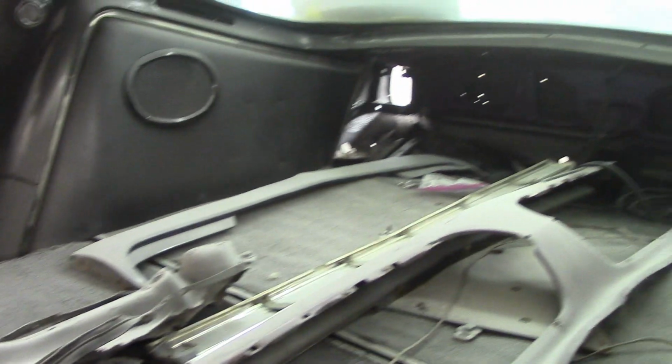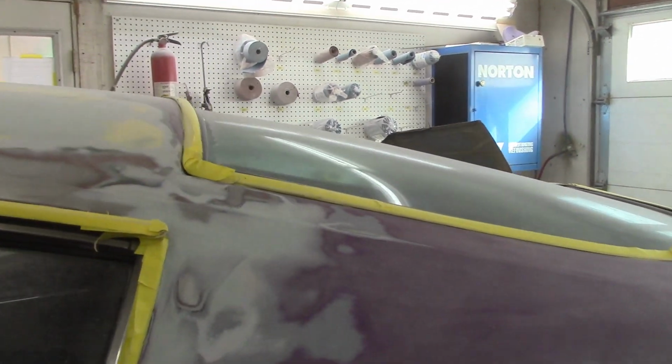Fold the seat down, put a piece of plywood back there. Or your girlfriend, whatever you prefer. Away you go.